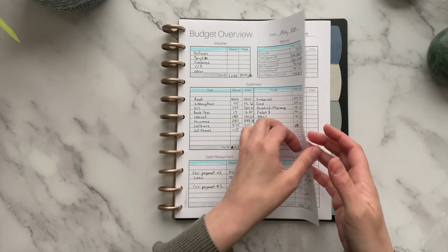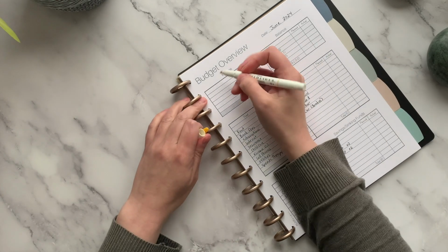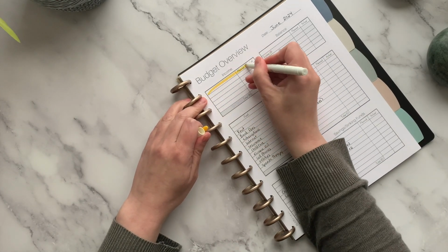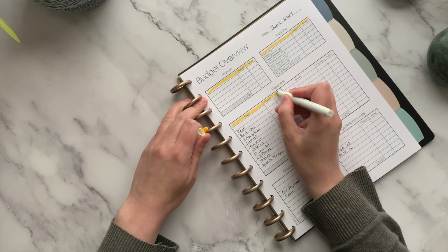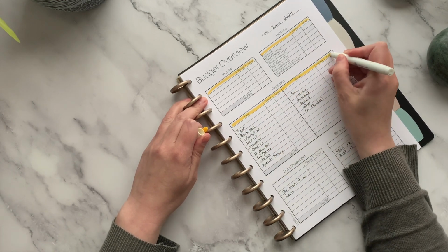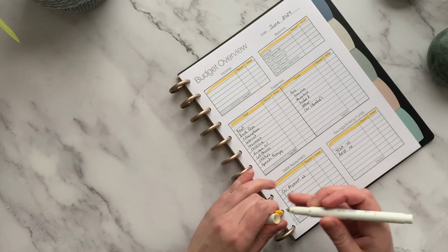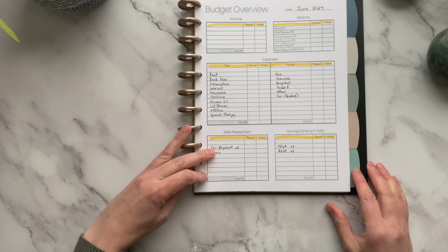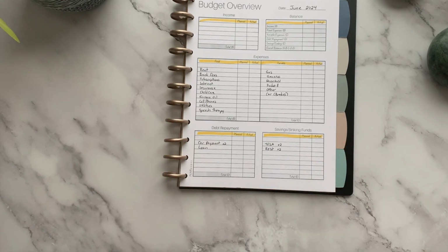We're gonna flip over to June, and we're gonna set ourselves up for this month. So let me just add a little bit of color right off the bat. Okay, and I will try to write a little bit neater this time for you guys, and for me, not just for you, for me as well.